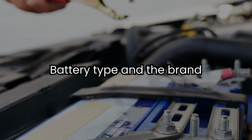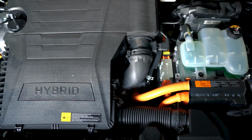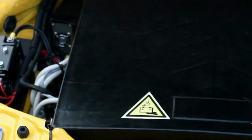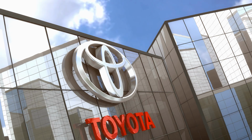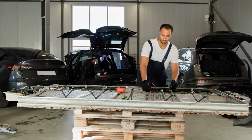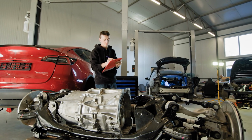Firstly, the battery type and the brand. As mentioned, lithium ion batteries tend to be more expensive than nickel metal hydride, so the brand of the battery can also affect the price, as some aftermarket options may be cheaper than Toyota's original parts. It's also important to note where you buy the battery, because whether you purchase the battery directly from Toyota or a third-party retailer can have a significant impact on the cost. It's a little bit like getting your iPhone screen replaced: Apple versus the local phone repair shop down the road.